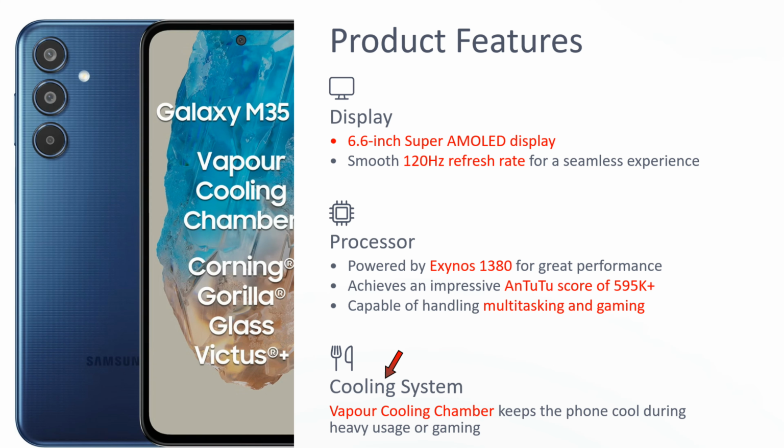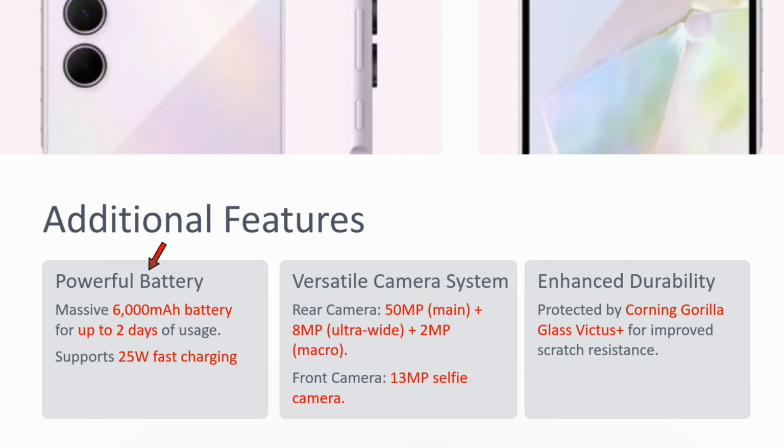This smartphone has a vapor cooling chamber which keeps the phone cool during heavy usage or gaming. This smartphone has a massive 6000 mAh battery for up to 2 days of usage. This smartphone supports 25-watt fast charging.